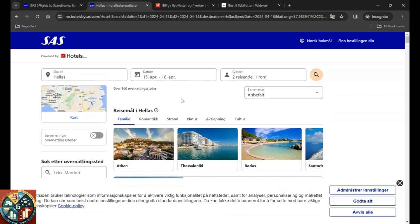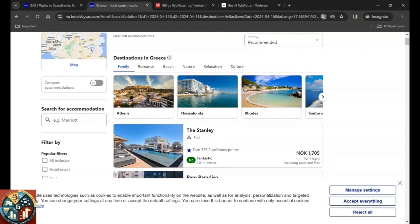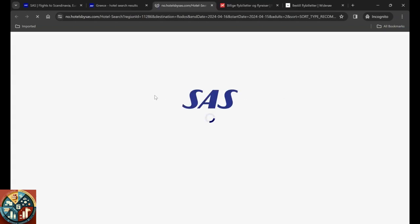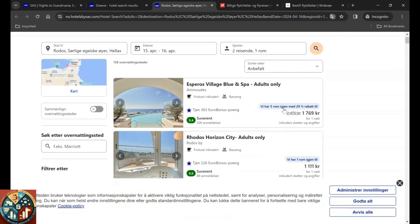Okay. We see here it says family, romantic, standard, nature. Not sure about that. Cultural, relaxation. So if we decide to go for Rhodes, for example, it says they have 5 rooms with 29% discount. So instead of paying 2,476, you're gonna pay 1,769 per night. And breakfast is included, and they have a swimming pool. And you will earn 363 EuroBonus points.